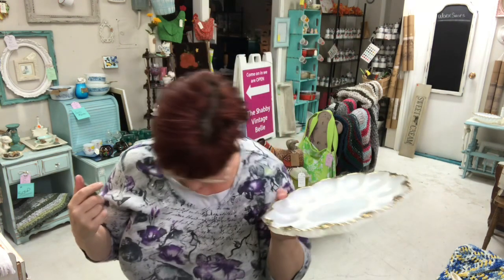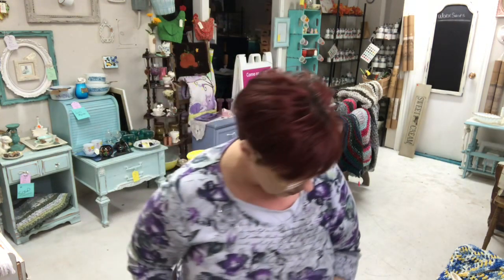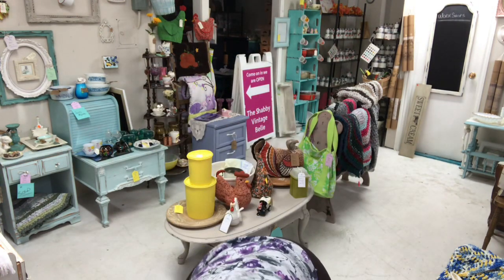I sell them for, what's the other one? 14 bucks when they're in immaculate condition like this. They're not totally uncommon. The colors, I had a Delphite one here at the shop. They're a little bit harder to find, but these are pretty. I like white. I like the plain white. So I'm gonna put that down with the other one.